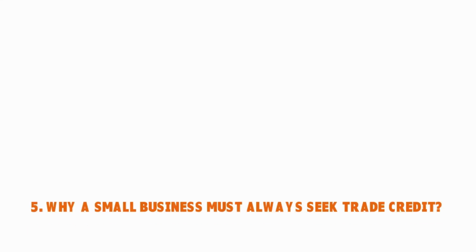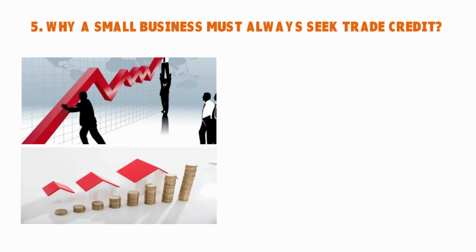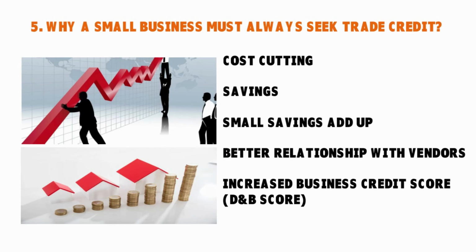Now, why must a small business always seek trade credit? If you are in a good position, if you are in a great financial position, or even in a worse financial position, I advise you to always seek trade credit. And there are several reasons for this. Number one, you are reducing cost. You are reducing the cost of the goods that you're going to sell, the cost of your raw materials, your work in process, your finished goods. You also have some savings. Here I'm talking about pure cash.